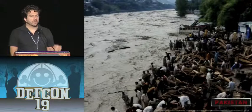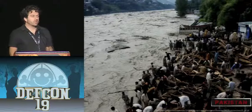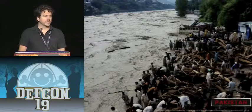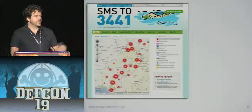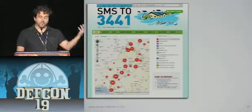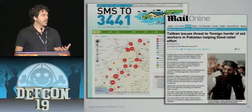The first large-scale deployment that I worked on was supporting a team on the ground in Pakistan who were responding to the nationwide flooding that took place last year, in the middle of last year. And things were going fairly smoothly. We brought a system online. We had teams of volunteers that were geolocating reports from the ground, as well as field reports coming in from the UN. And then this happened.